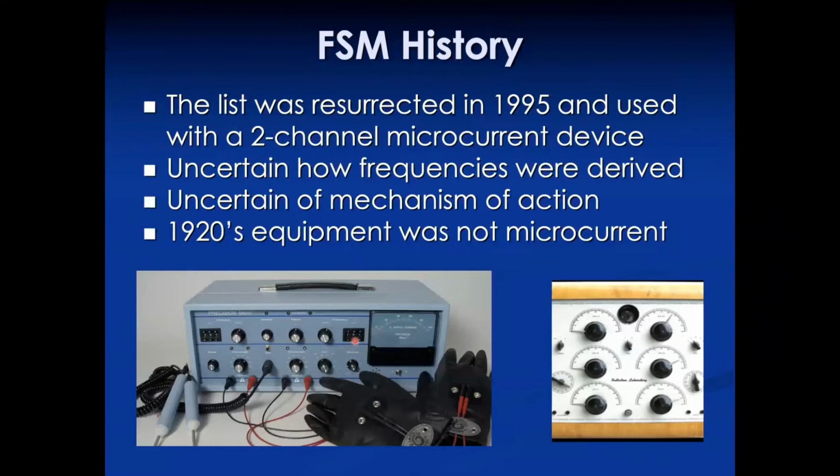So in 1995, right after I started practice, we had this 2-channel machine, and George happened to run across this list of frequencies in the desk drawer and said, I wonder if those frequencies from Harry's old machine would work on this microcurrent machine. So we started trying them in 1995.